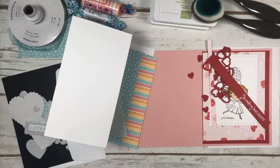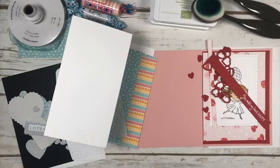So all this week I'm going to be bringing you Valentine's or friendship or just thinking of you cards and little treat holders that you could make for Valentine's Day, or really just to send someone something or drop off something, because I think everybody could use that right now.